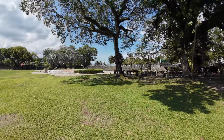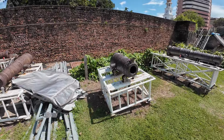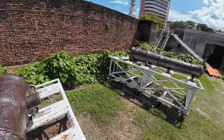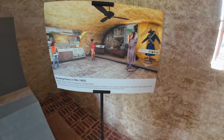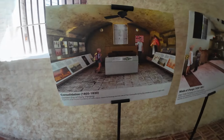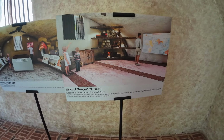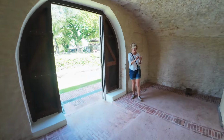There's a bit of an amphitheatre there. This is all old British cannon, I guess, back from the 18th century. If you come in a couple of years' time, each of these little storerooms will have a theme. So like the growing pains of the British East India Company, and then consolidation, the early era of Penang, and then how it changed. But rooms are empty at the moment, other than us.